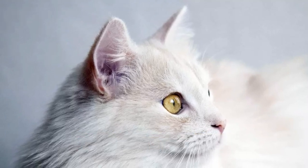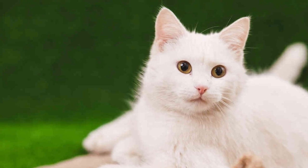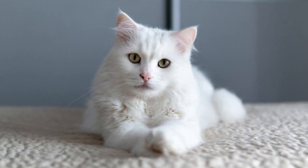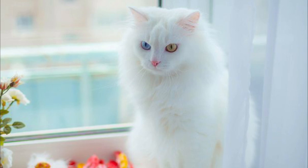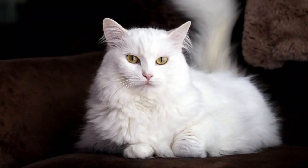So overall, you're gonna get an easy to train, easy to groom cat that's so fun with other humans and with other animals. They're friendly towards strangers. They can live anywhere from 10 to 14 years. They're sociable and they're very smart. And oh, by the way, they're incredibly good looking with that white fur and blue eyes. But remember, they can come in a lot of different colors.